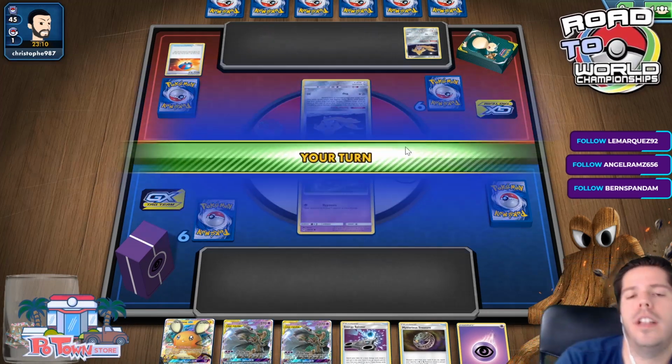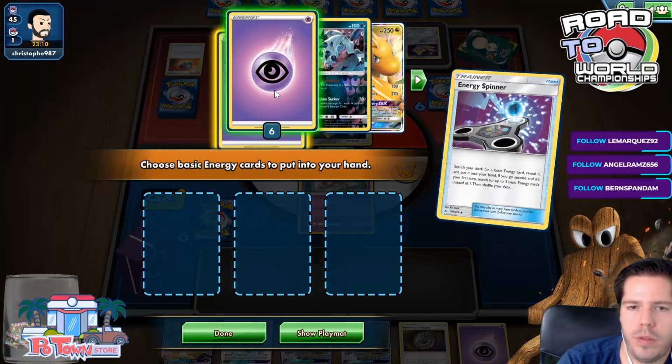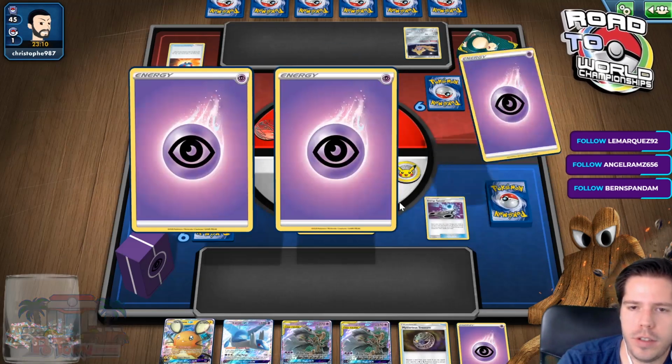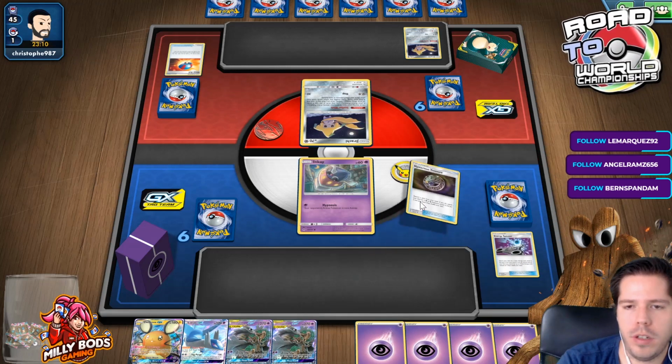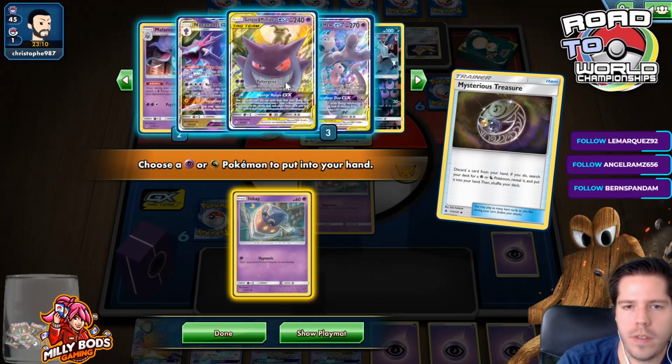Even decides to fail it. Okay, that was a very odd turn one for my opponent. So I don't mind sending all these energies, honestly. I really don't, especially setting up a second Inkay here.